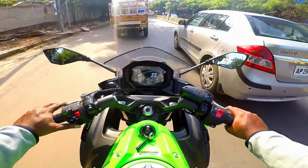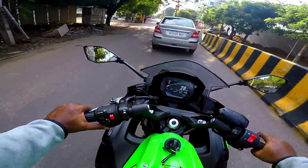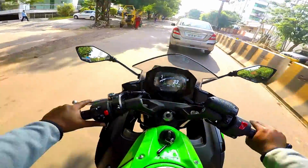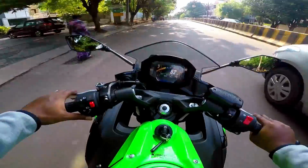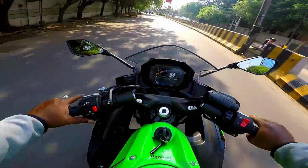I feel this to be much better than the BS4 model because the initial torque I feel has been improved, and the mid-range surge, whoa, wow, it's really incredible.